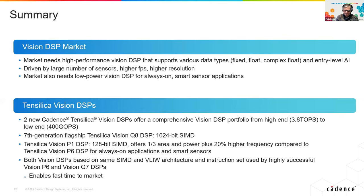Now, so in summary, a market needs high performance vision DSP that supports various data types, fixed, float, complex float, and entry level, driven by a large number of sensors, high FPS, and high resolution. Market also needs low power vision DSP for always on. And today, Tensilica is introducing two DSPs, and with these two DSPs, we offer a comprehensive vision DSP portfolio from high end 3.8 TOPS to 400 giga ops.